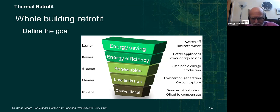So the diagram is a conventional energy hierarchy diagram saying where to start and where to progress. So we start by just being more efficient, switch off things we don't need. Obviously, you can't switch off your fridge freezer, everything would melt. But there are other things that you might have on that you don't need. Like I've got another computer running at the moment that I'm not using. Then we can look to being more energy efficient, purchase better appliances, look for lower energy losses.